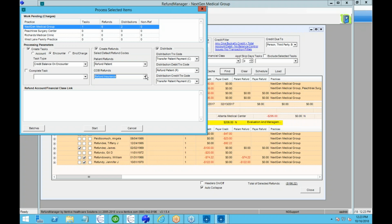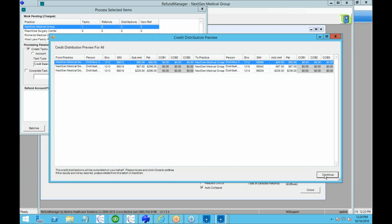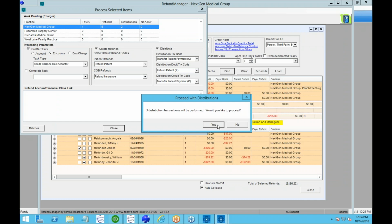So again, there's not a lot of additional setup that has to happen for RefundManager. And then when we move the money, this is the distribution code that's going to be used for a movement within the same practice. You can pick a payment or adjustment code, whatever you'd normally use. And then if we were moving money in and out of the practice, there's codes to write it off in one practice and accept the payment in the other practice. So then when we're ready to go, instead of you having to do the work to create all those transactions, we click Start and RefundManager does all the work for us. And again, it gives us a preview of these movements for the distributions.